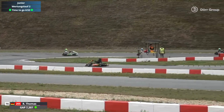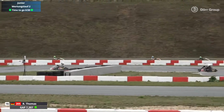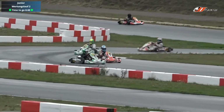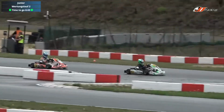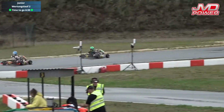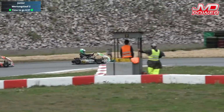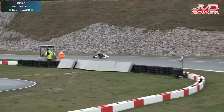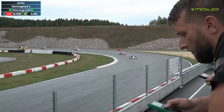And now Nevio Fischer is trying to close in on the 210. But Morris Schmeitz has other ideas, trying to go up the inside through the exit of the chicane. And we have now a 5-second pushing penalty handed to Kian Agasade in the 262, probably for that first lap incident. 6 minutes and 30 seconds to go.